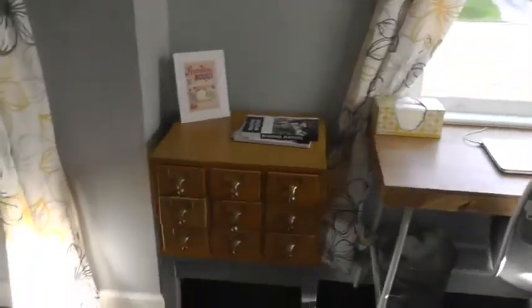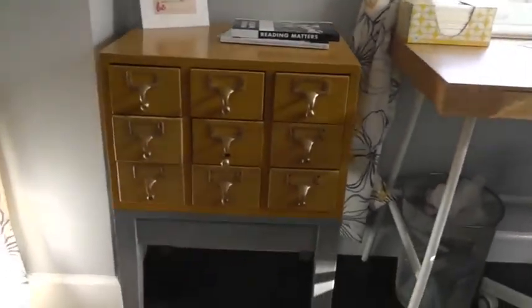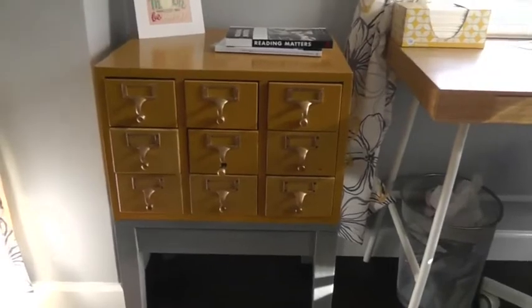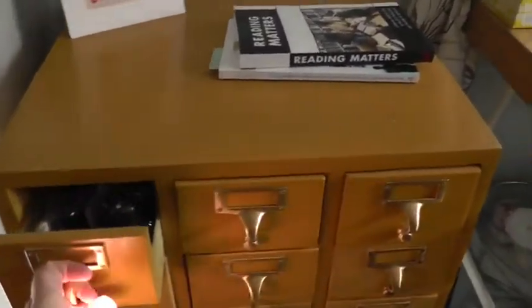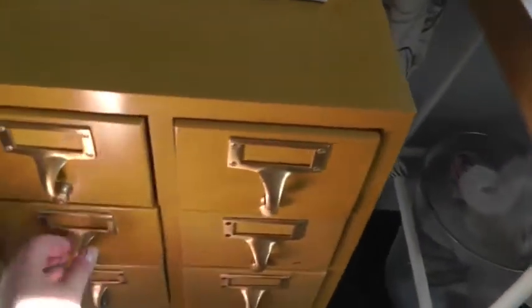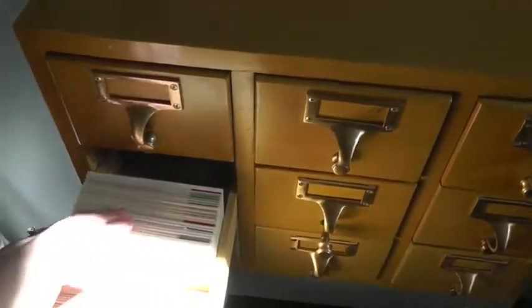And finally, my beloved card catalog. My husband gave me this for Christmas, and he built the table this past weekend that it's sitting on. And so in here I have fountain pen goodies, sticky pads, sticky note pads. I finally filled it up yesterday because the table was done. Washi tape, colored pencils and watercolor pencils, stamps, and then it actually came with the original cards.